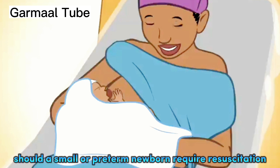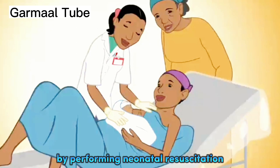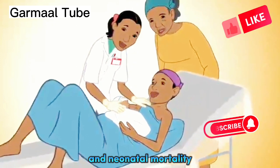Please note that should a small or preterm newborn require resuscitation, the process is exactly the same as for term newborns. By performing neonatal resuscitation, you'll be able to reduce stillbirth and neonatal mortality.